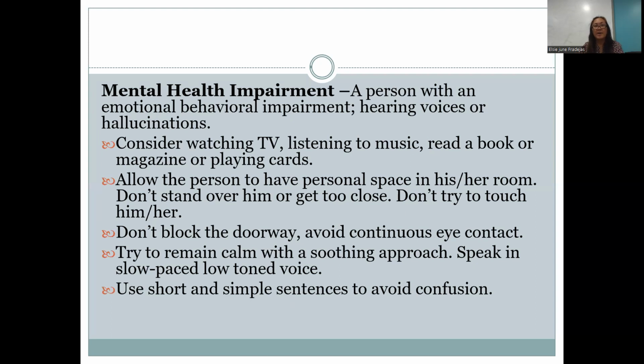For mental health impairment, they can hear voices, they have behavioral impairment. Consider watching TV, listening to music, reading a book, or playing cards. Allow the person to have personal space in his room. That person should be alone in his room. You cannot mix that person with mental health impairment with those without impairment. Don't stand over him or get too close. Don't block the hallway.